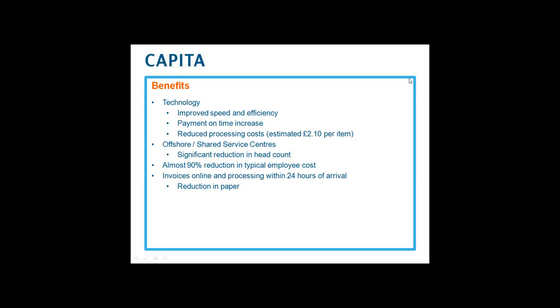We've reduced the costs of our invoices, so down to £2.10 now. We've established offshore shared service centres. We've been able to significantly reduce our headcount. We've got around about a 90% reduction in typical employee costs. This is predominantly backed up by the reduction in the headcount in AP, the number of offices we had around the UK, and factoring in then the offshoring element and the cost of employment comparatively between India and the UK.